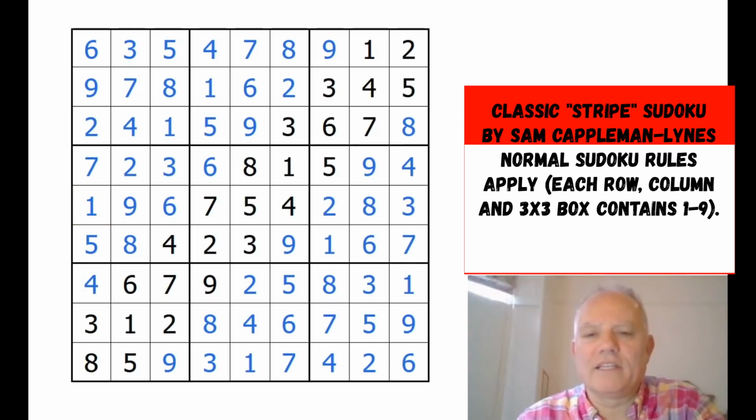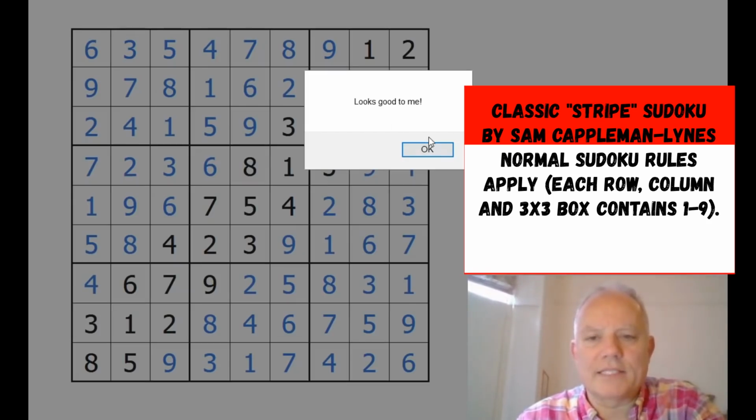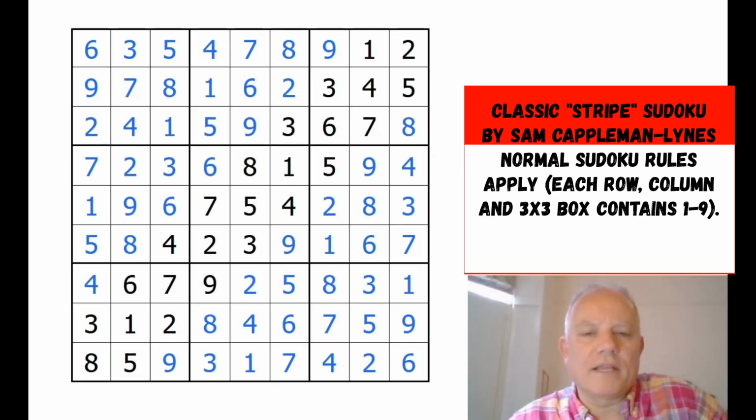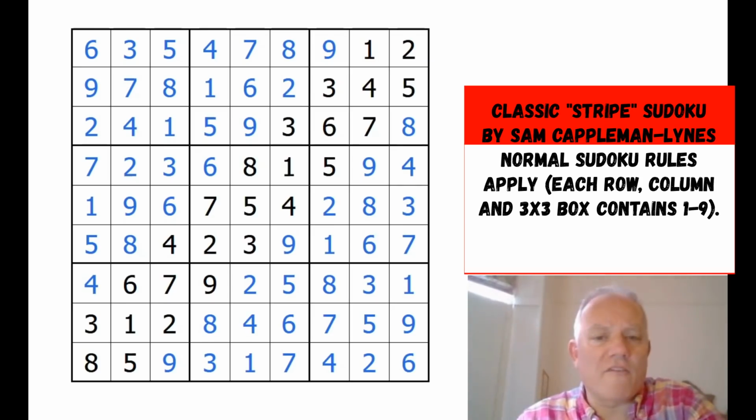I mean, that is a lovely classic from Sam. Exactly as we would expect. Hits the check function and it's looking fine. So there we go. I mean, it's a wonderful puzzle, and as we would expect from Sam, who is a fine constructor.